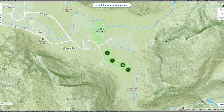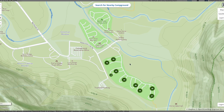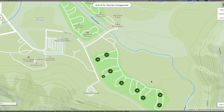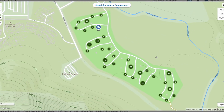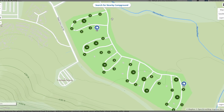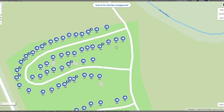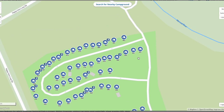All right, let's dive into the layout of Upper Pines Campground in Yosemite Valley. As I mentioned, this is the largest campground with over 200 sites. Some are for trailers, some are only for tents, so make sure you are aware of the type of site you're booking before you make that reservation. We're gonna start with site number one and go up and down each loop with my bike riding footage here.